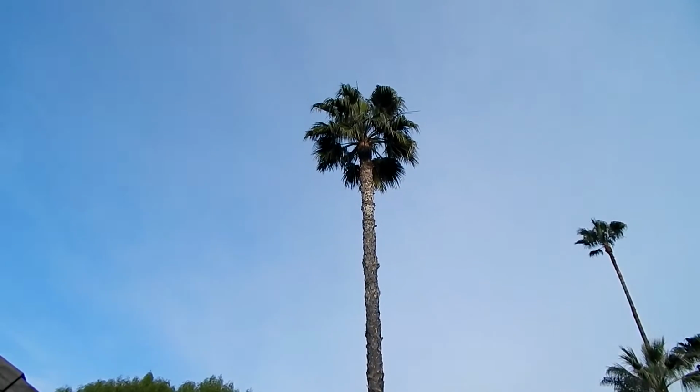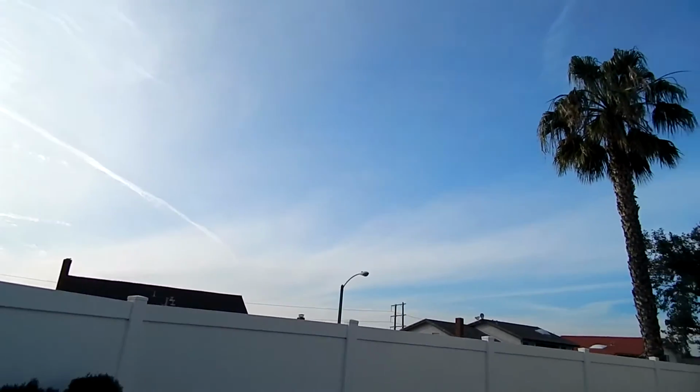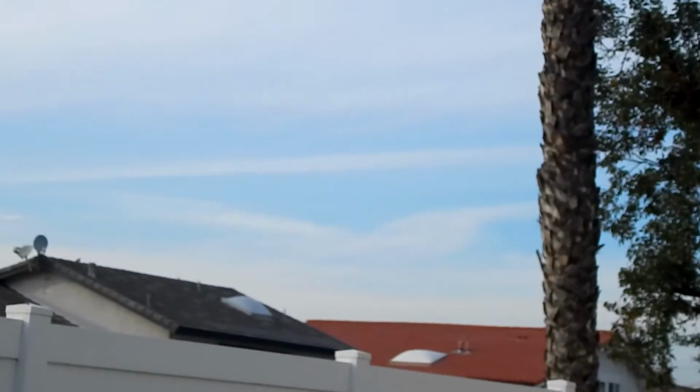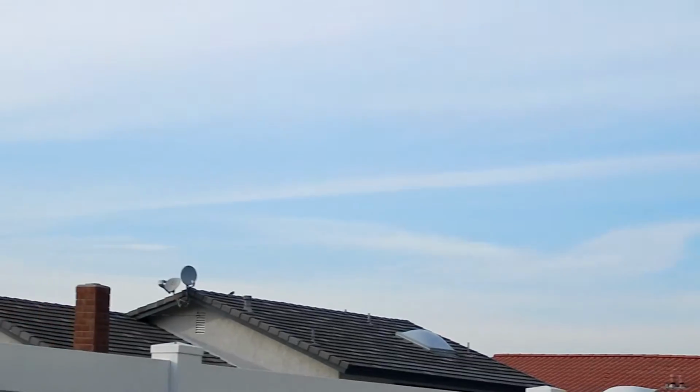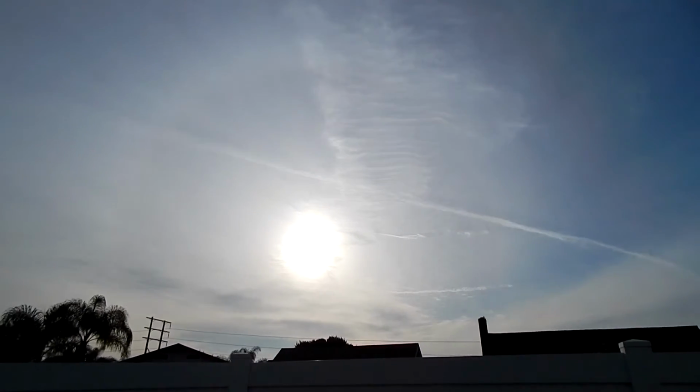And look, it's just a silvery blue haze. It's not so natural now, is it? Yeah, look at those trails. Okay, I just wanted to show you what was happening out here. Look at that Kembo.